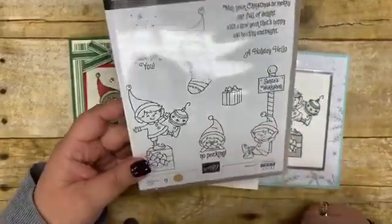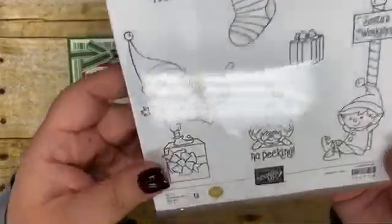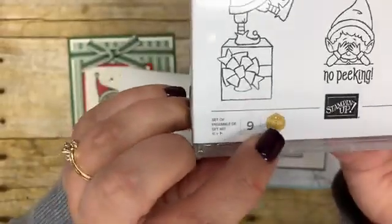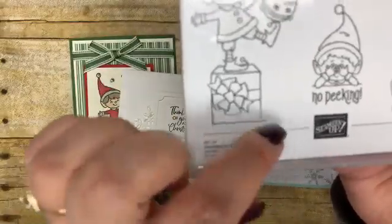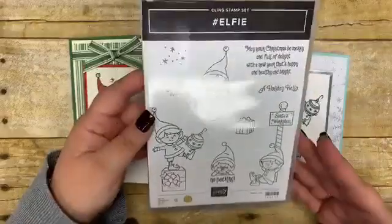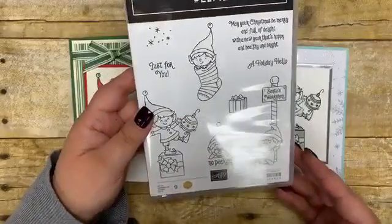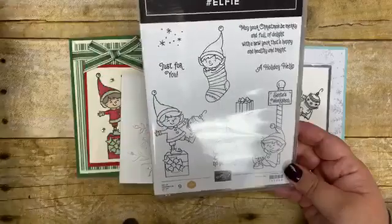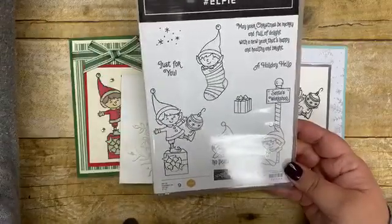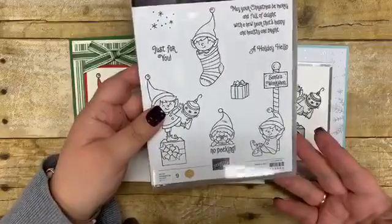Now this stamp set is only $22, and this stamp set was actually designed, I want to make sure you guys know this, when you see stamp sets in the catalog with this little emblem down here that says 1 million, that is designed by one of the Stampin' Up! Demonstrators who's made it to $1 million in career-to-date sales. And career-to-date sales is a huge thing. I mean, just huge to be able to sell $1 million.